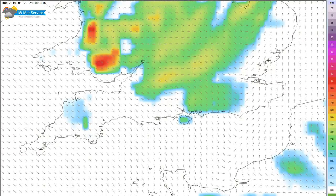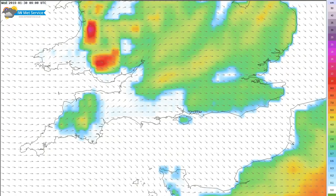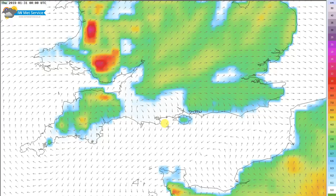Then by 6, 7 PM or 8 PM, we've got snow all across quite a lot of southern and southeastern England, including the island here, which is showing up to maybe a centimetre or so on the ground. Although as we move through Wednesday, it will start to melt away. So we'll now look at the French model and see what that shows.